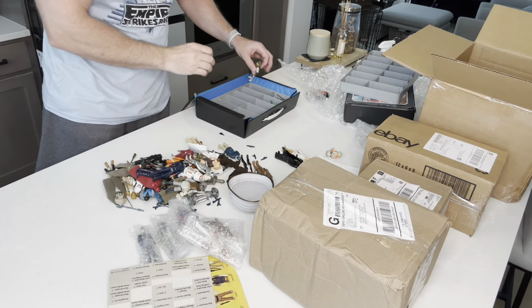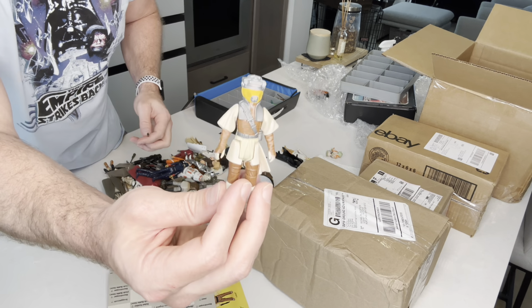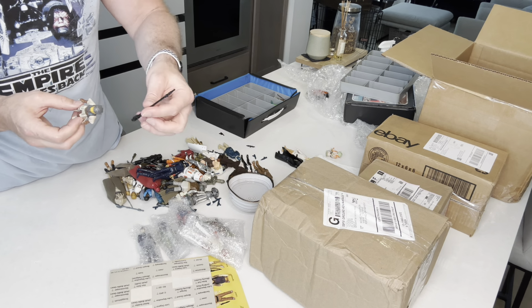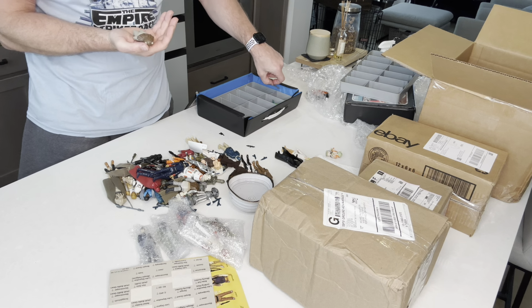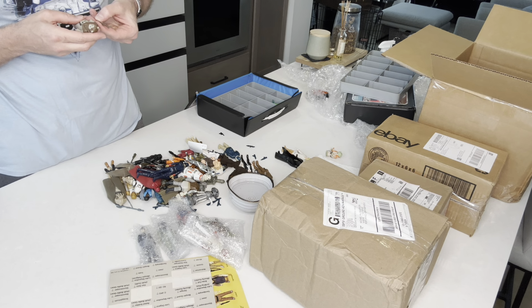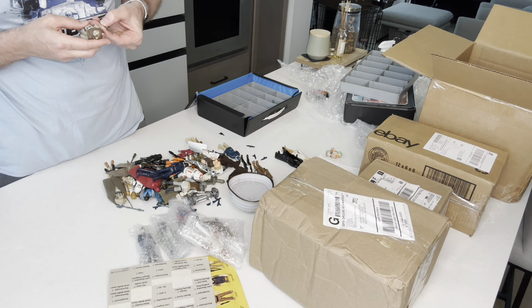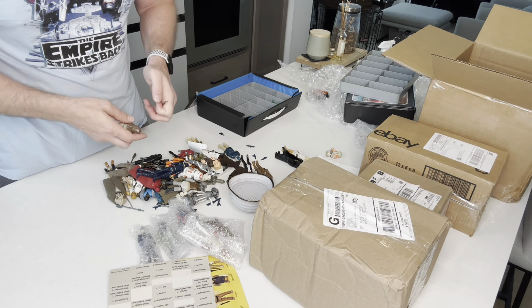Love it. All right, we've got a Leia Boushh here. Taiwan, it's the molded torso. Super nice. And the staff. We got Chief Chirpa, the no COO version. Don't tell me this is a Letty. I do not see the L's on, oh wait, maybe I do. I'll have to check this to see if it's a Letty. It's the Letty COO. So we'll check it out.